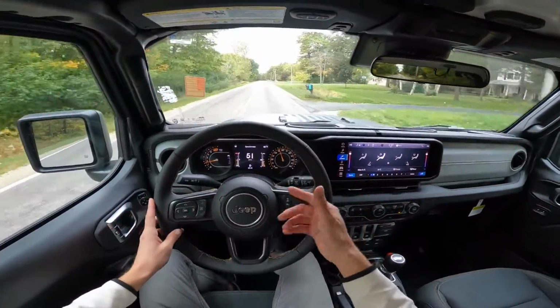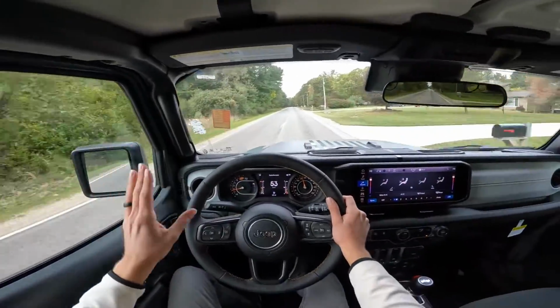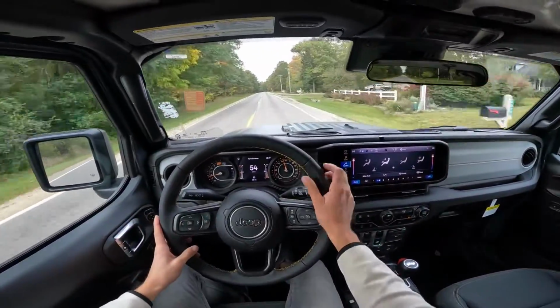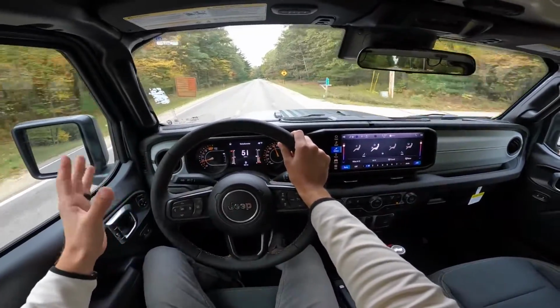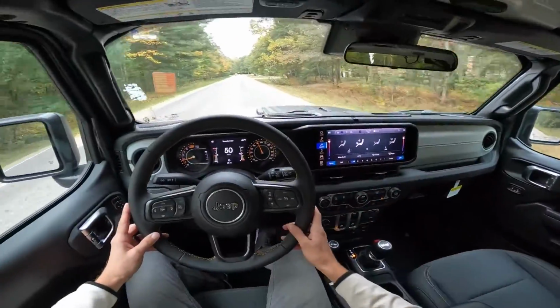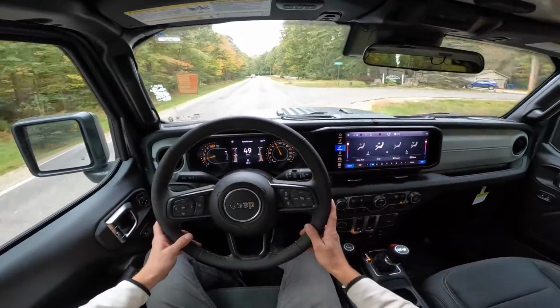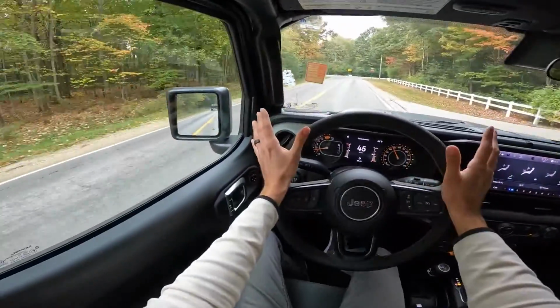So you're just gonna notice that going 50, yeah, there's a lot of wind noise, even with the hardtop. So there's a lot of compromises when you're buying a Wrangler. However, if you're buying this, you kind of already know that, and you probably don't care. It's fine in here, like I said. The seats are comfortable enough. Again, they're not the most comfortable, but they're decent. Steering position and everything is pretty good.